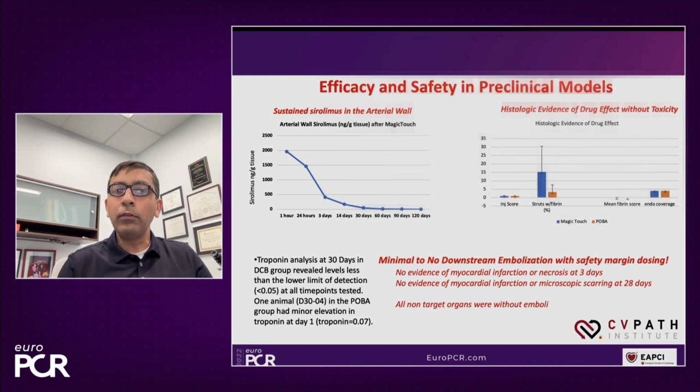And you can see we've shown sustained sirolimus delivery to the arterial wall at the pharmacokinetic curve I show you on the left-hand upper side. We've shown histologic evidence of drug effect without toxicity, both evaluating time during the drug presence and its absence, showing no evidence of arterial wall toxicity. In addition, we've shown embolization to be minimal to none.